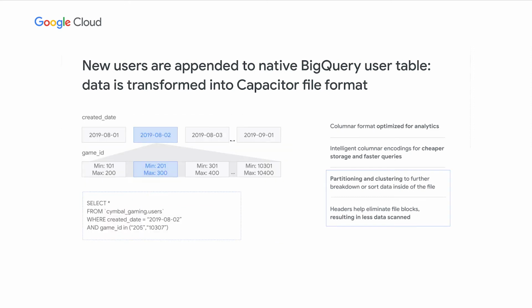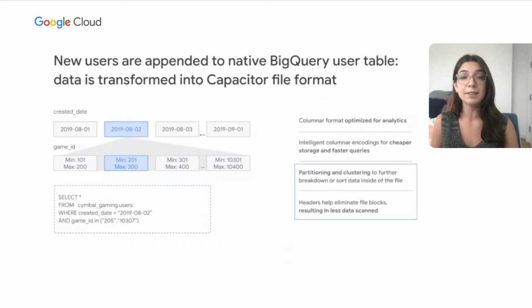Let's look at a quick example of this. So let's say we have our user table and we've decided to partition based on the date that the user was created. We're also clustering, or sorting, our table based on the game ID. So now when we filter our data based on created date and game ID, Dremel is going to use the file headings in Capacitor to reject the entire file or file block if it's not needed for the query. This means that less data is going to be scanned and your query is going to be both cheaper and faster.